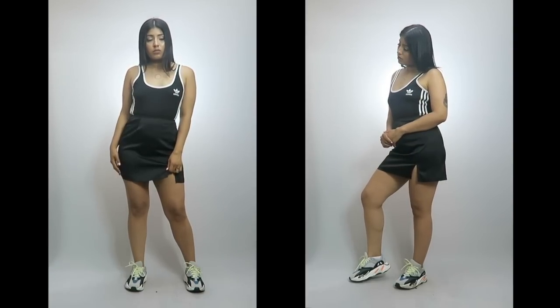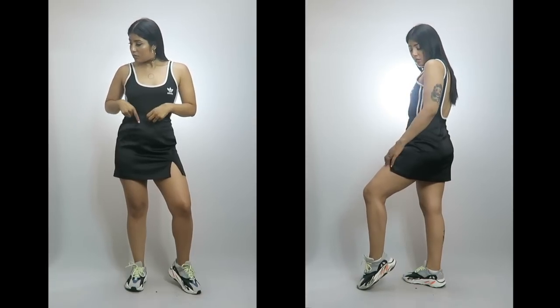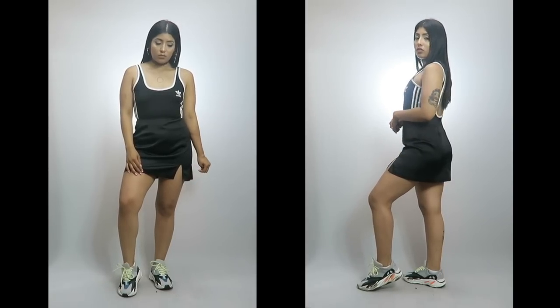This look was so simple and casual. I just thought it was really cute. And just keep in mind that, at the end of the day, it's a skirt and a shirt that she wore. So if you wanted to recreate it, it is just so easy to do with whatever you have in your wardrobe.